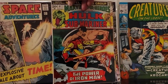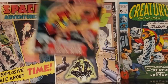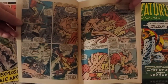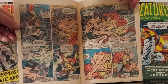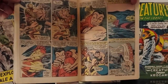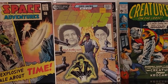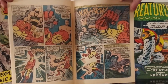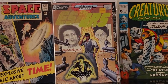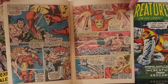1973, Marvel Superheroes 37. I think we got some Roy Thomas art in there. Wow. Did I already show that? Might have. King Kirby, guys. Wow. Man.